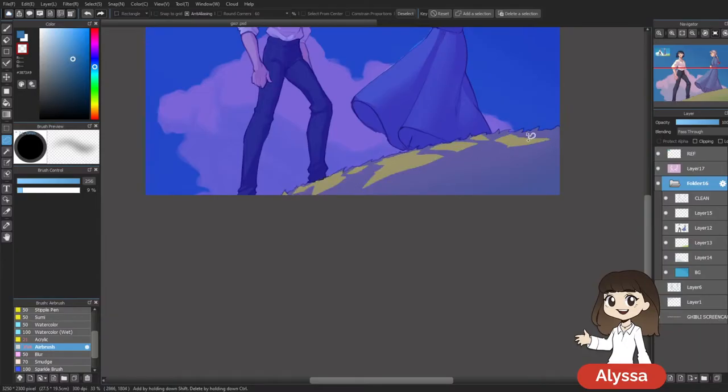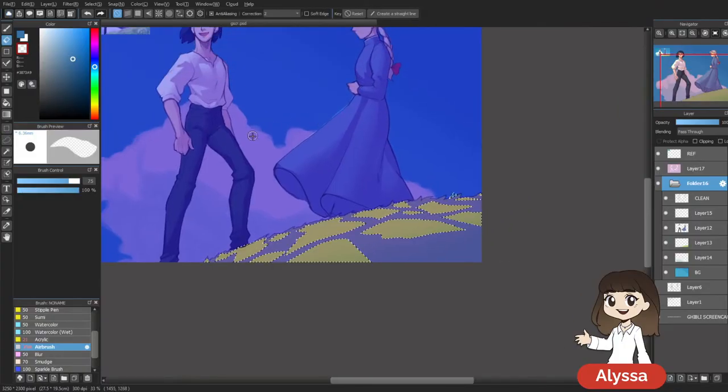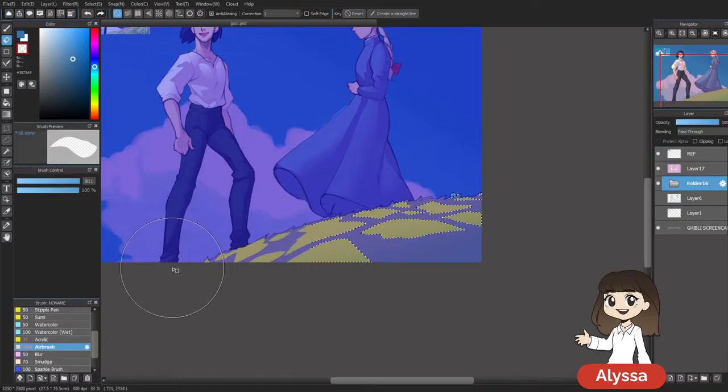So here I'm just blocking out parts of light on the grass. I'm not really too worried about how it's looking. I find that adding these geometric patches of light will also create more visual interest.